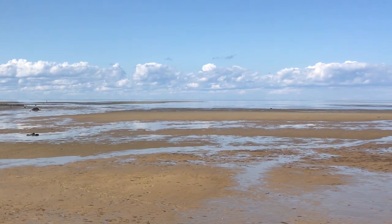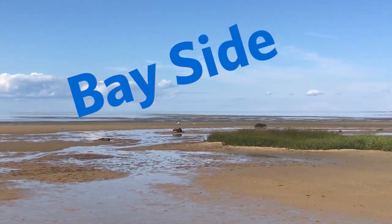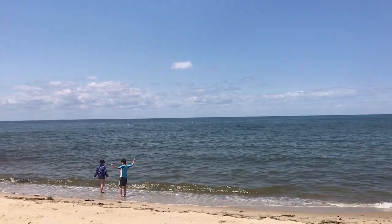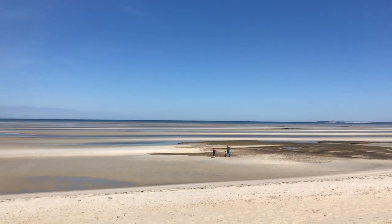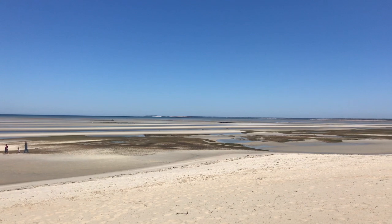A term you will often hear here is the word bayside. That term refers to all the beaches along Cape Cod Bay. The calm, warm waters are perfect for swimming in when the tide is in. And when the tide goes out, and boy does it go out, it leaves behind miles and miles of tidal flats, which are perfect for exploring.